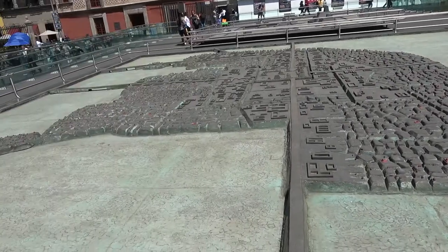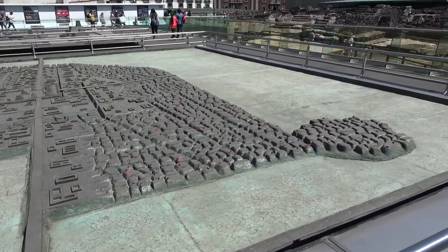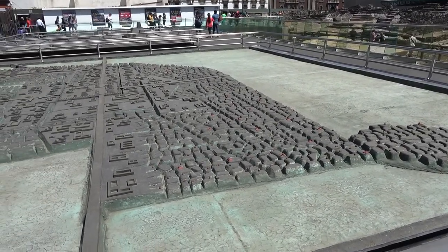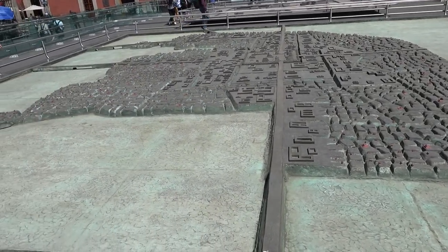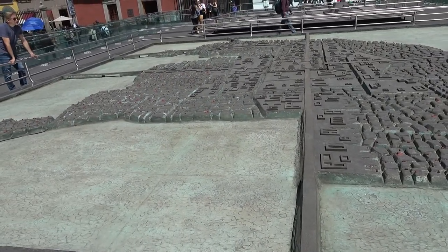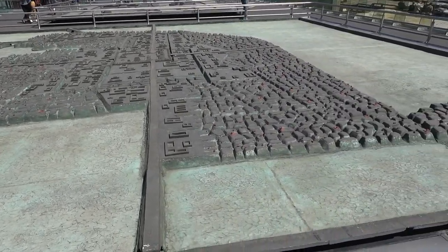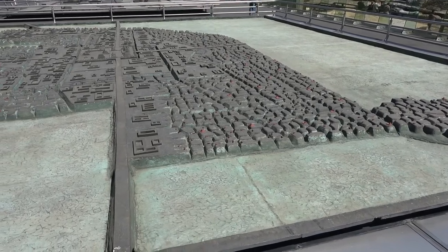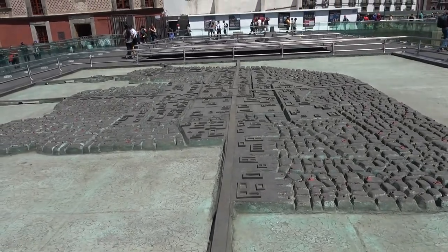Here is a closer representation of the island where people lived in the middle of this lake, and you see the causeways going out to the sides of it, which is how they got to this island and their homes in the main city. The city of Tenochtitlan. Thanks for pronouncing that, because I knew I couldn't pronounce it.